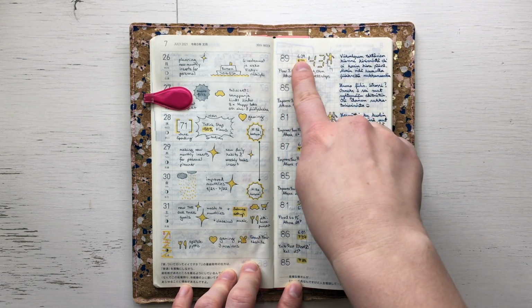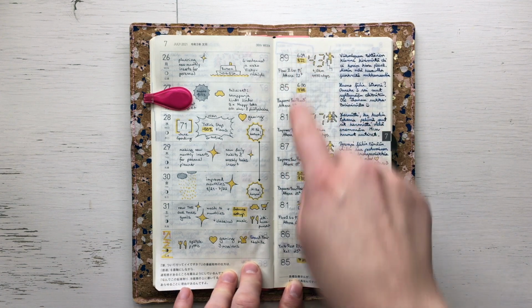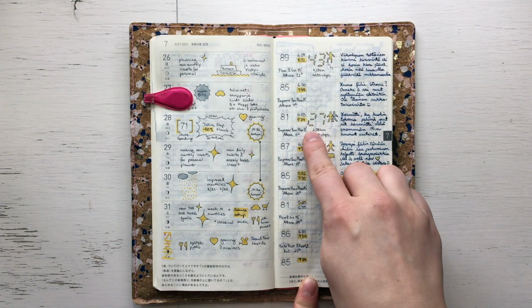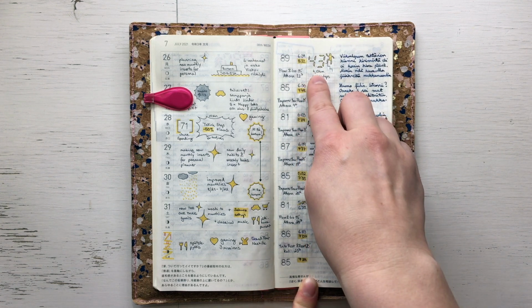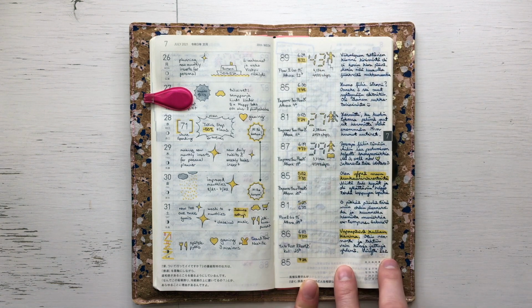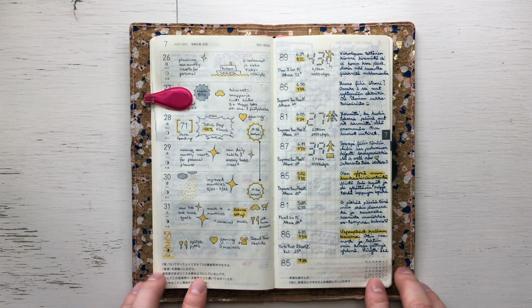And then here is what time I woke up and how many hours I slept, and then the exercise for the day. Here I write if I went for a walk, and the big number is the minutes, and now I have also written the kilometers and steps. Then here I write a short paragraph about the day, something special or just something I want to remember.